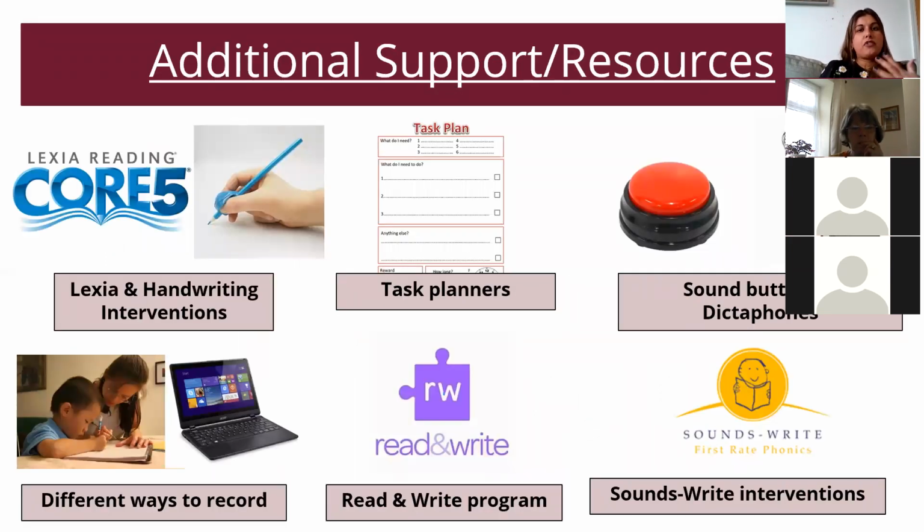And just to finish off, I've just put some additional support and resources that we use at the school that you may want to use as well, some of which you've already mentioned. So at school, some children have a Dyslexia account, which is to help them with their phonics and their reading and ultimately their writing. If they do have that, you will be aware of it, and the username and password will be on the inside cover of their reading record. And this starts at year 2, so it's year 2 upwards.